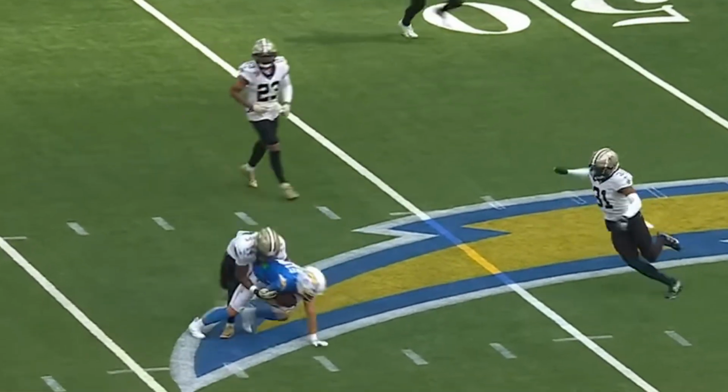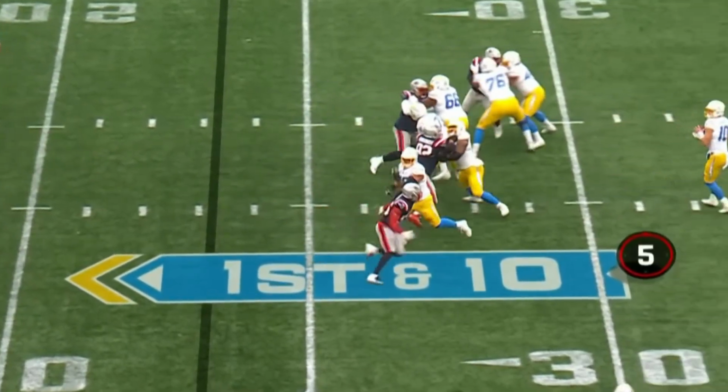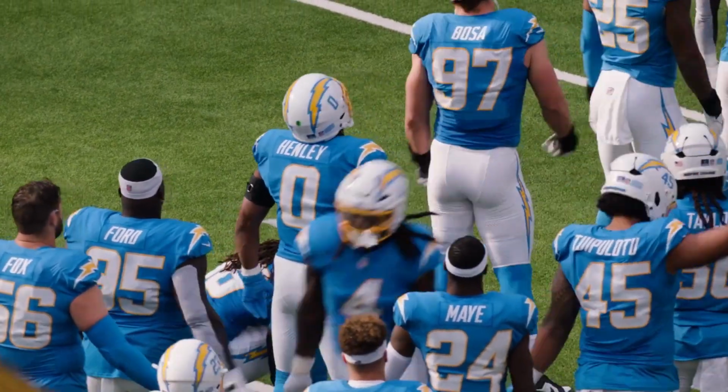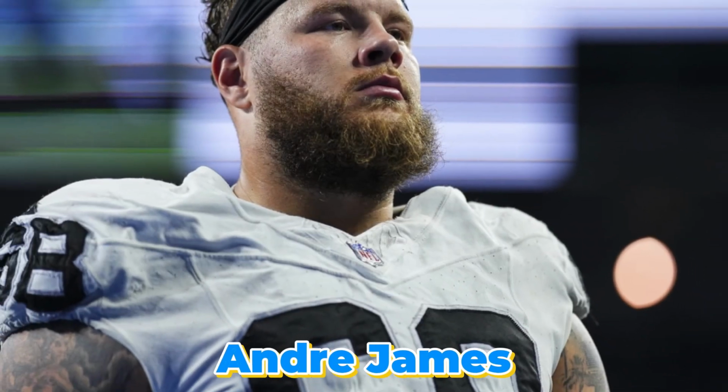Lastly, let's talk about center depth, because even though it's not flashy, it might be the most important improvement no one is talking about. Last year, the backup center situation was laughable. Brendan Hymes and Bucky Williams were both technically listed as backups, but neither should have been anywhere near a game day roster.